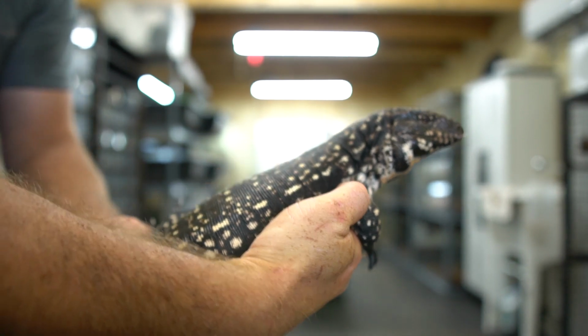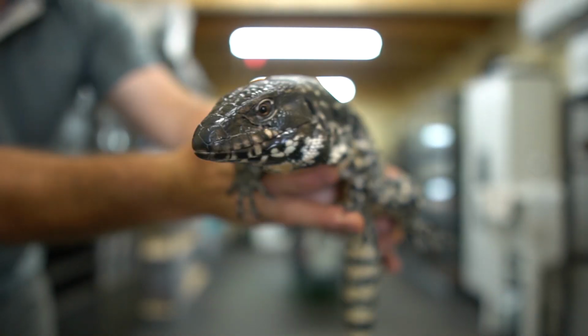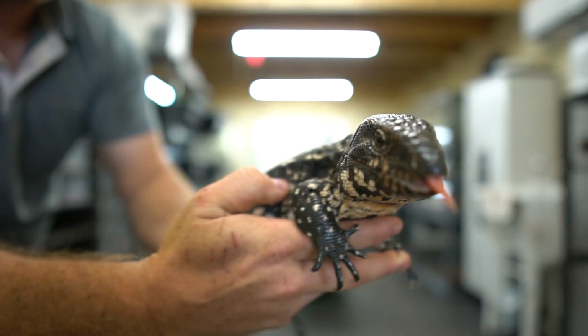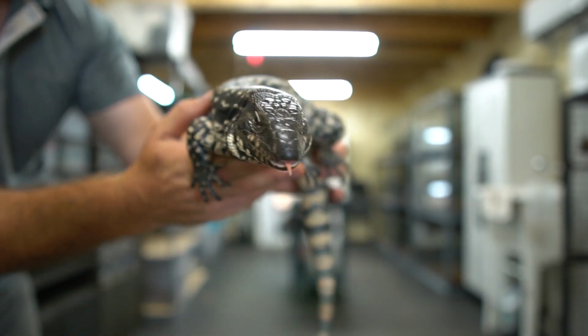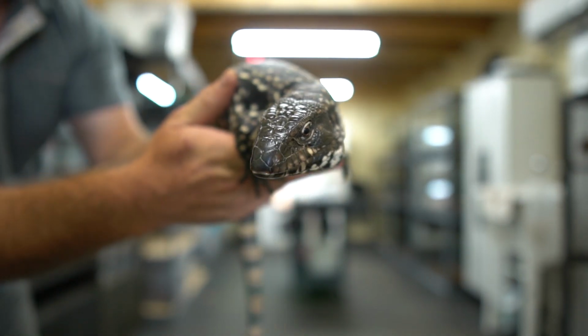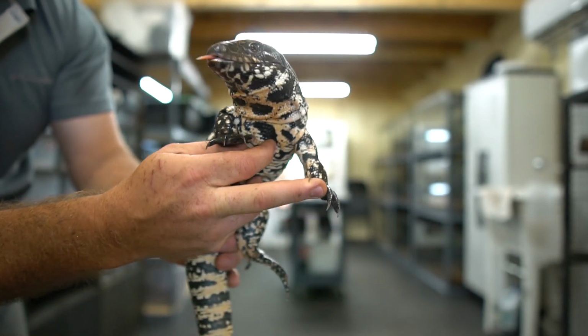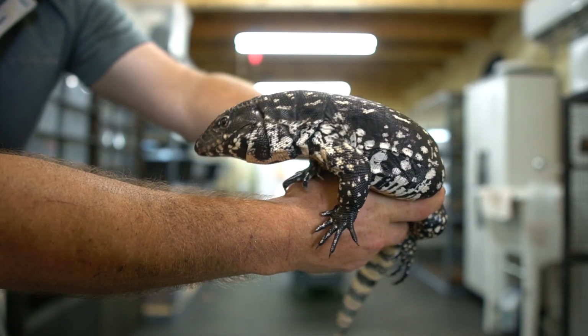Hopefully the camera's focused. I can't see what it's filming right now, but at such a young age and showing this much black, amazing. Look at this guy. He's going to be darker than the Plague, in my opinion. I mean, look how much growing he has left to do. This is going to be such an impressive animal.